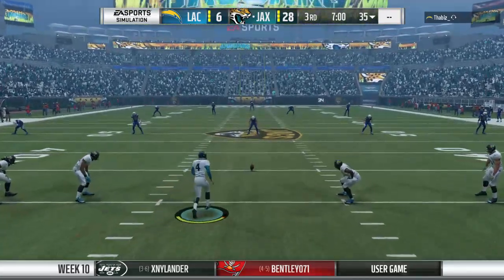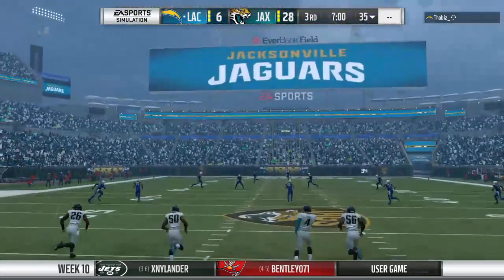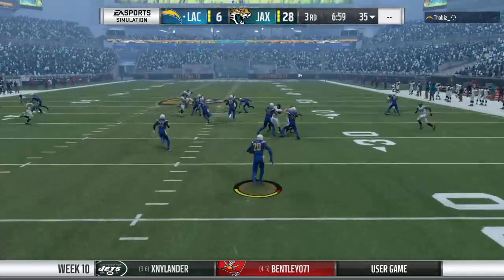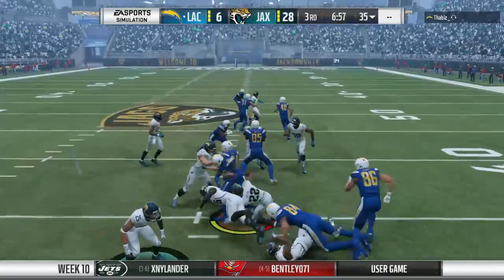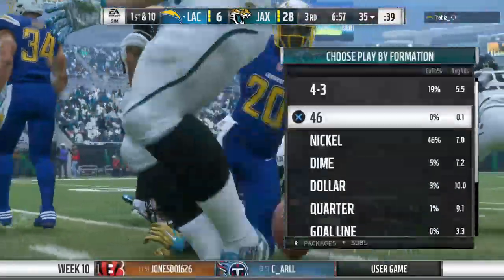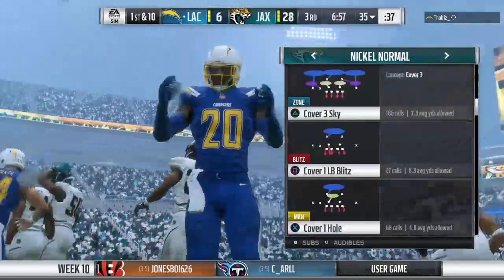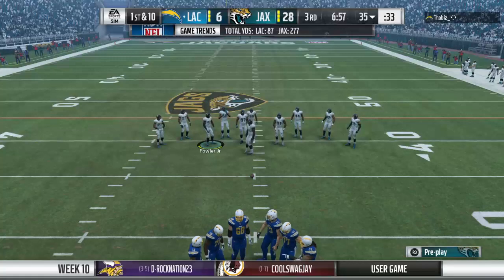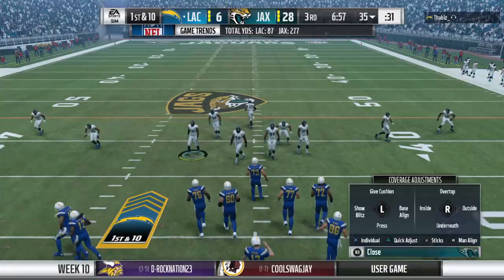Both teams appear ready for the fight ahead, and we resume action here in quarter number 3. Short kick here, fielded about the 17. And they'll be set up pretty nicely here as they have it up to the 35-yard line. Out comes the Chargers as they'll go on offense now to start this 3rd quarter. They have the ball here for the inaugural drive of the 2nd half.